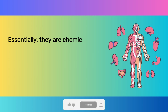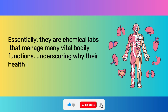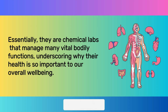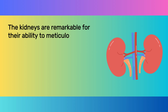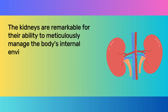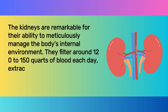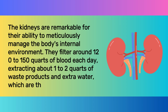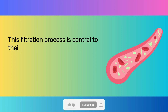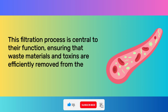Essentially, they are chemical labs that manage many vital bodily functions, underscoring why their health is so important to our overall well-being. The kidneys are remarkable for their ability to meticulously manage the body's internal environment. They filter around 120 to 150 quarts of blood each day, extracting about 1 to 2 quarts of waste products and extra water, which are then excreted as urine. This filtration process is central to their function, ensuring that waste materials and toxins are efficiently removed from the bloodstream.